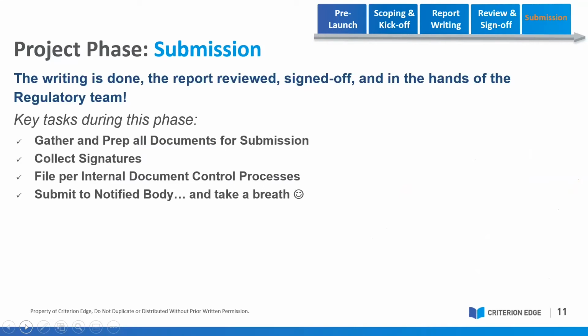The writing is done, the report reviewed, signed off, and in the hands of the regulatory team. Congratulations, everybody. This is where I don't have a lot to say because I'm not a regulatory affairs professional, but I know all these documents are getting gathered, they're getting prepped, there's signatures that need to be gathered, because we signed them, filing, document control processes, and finally submission, and to take a breath.